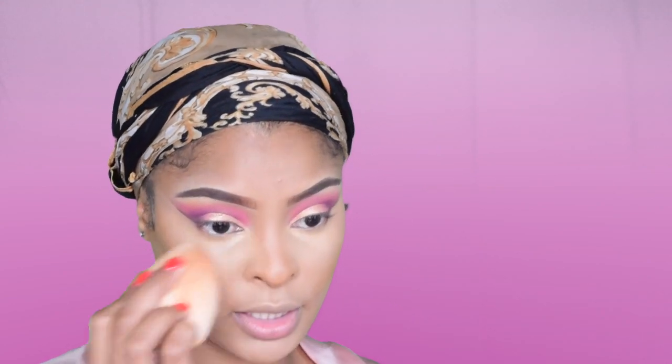However you want to do this part, you can do it however, because it's how you do your makeup. You don't have to do it this way. You can do it however you want, so don't feel like you're obligated to do it how I'm doing it, because you're not. So I'm gonna take the Laura Mercier powder right on my beauty blender.